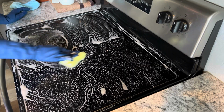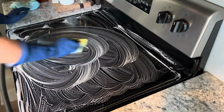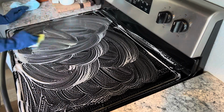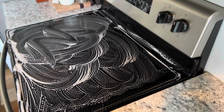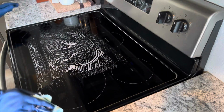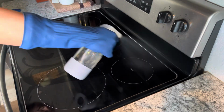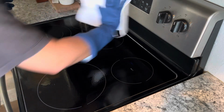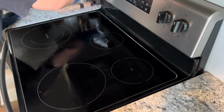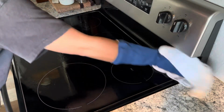Of course, if you're making bacon or something, there's splatters. If you're making a sauce, sometimes you drop it. I make pancakes almost every single morning. I'm always dropping batter onto the stovetop, so I'm giving that a good, healthy scrub down, and then I wipe off all the suds and spray the whole thing down with half water, half vinegar, just to get off any remaining soap residue, and it also really shines up the glass and the stainless steel on the stove.